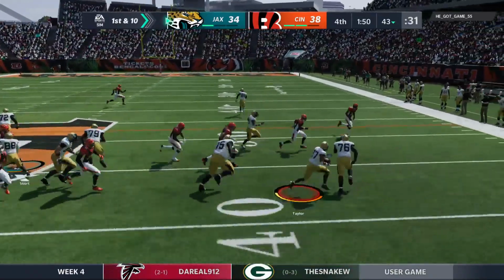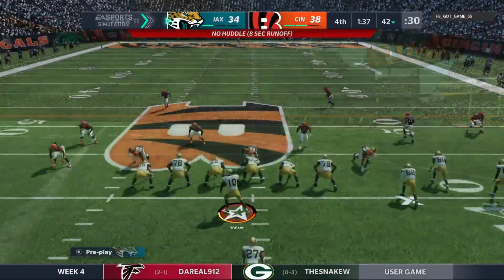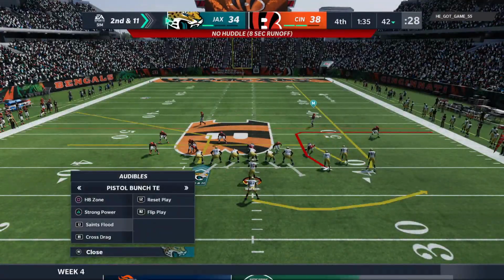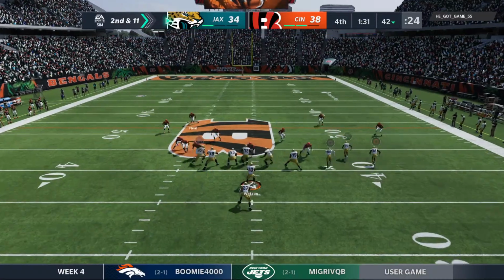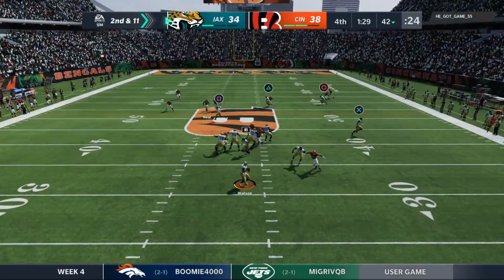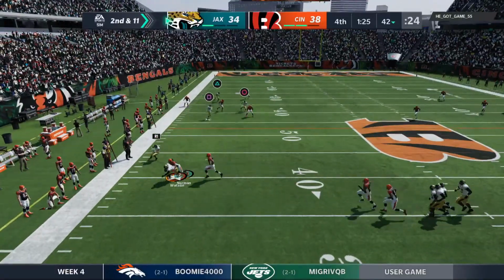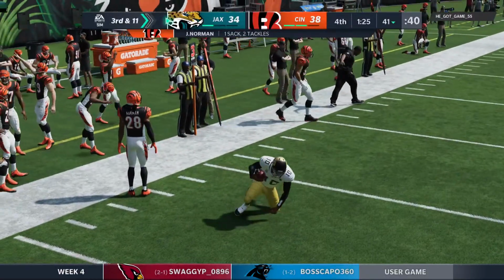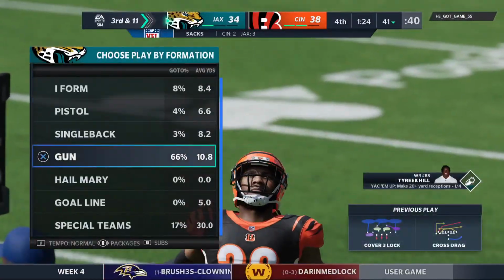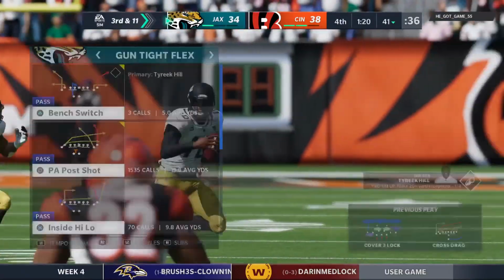A carry by Taylor to start the drive. Officially, it's a 1-yard loss. That's going to bring up 2nd and 11. After the loss to start out, here's 2nd and 11. The 42. Back to throw. Forced out to his left, and he can't get a throw off. He's taken down. What a huge play at this point in the game. Corner blitz by Josh Norman works like a charm.